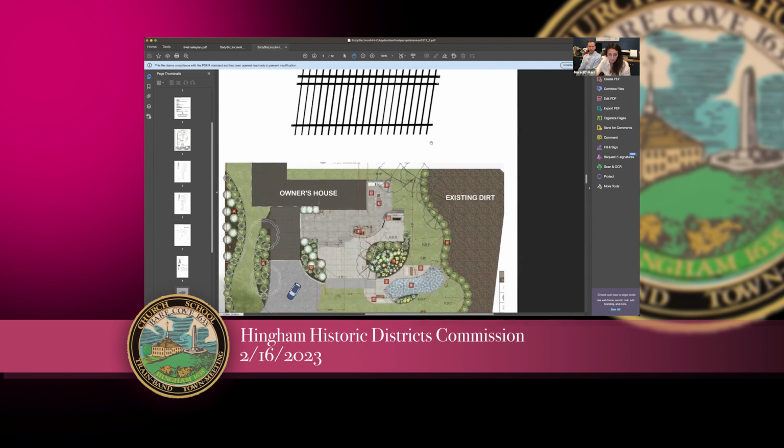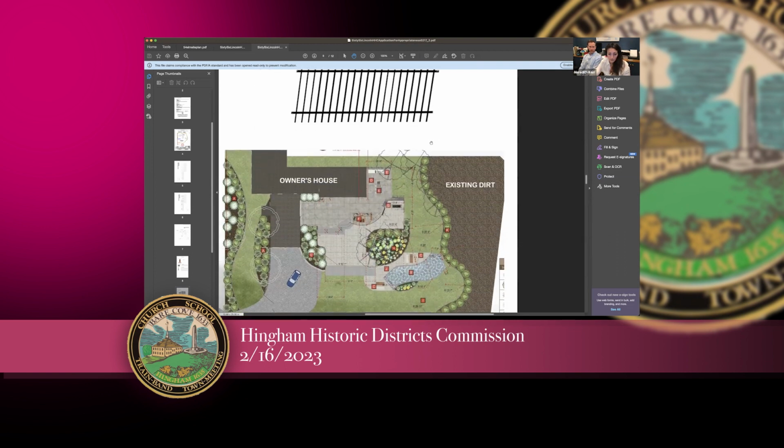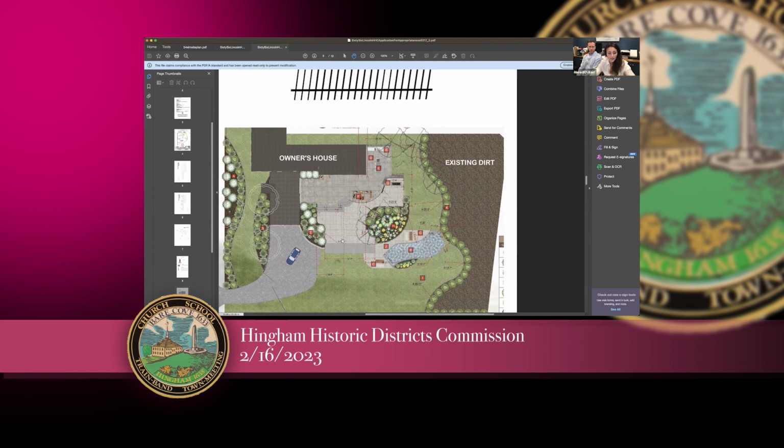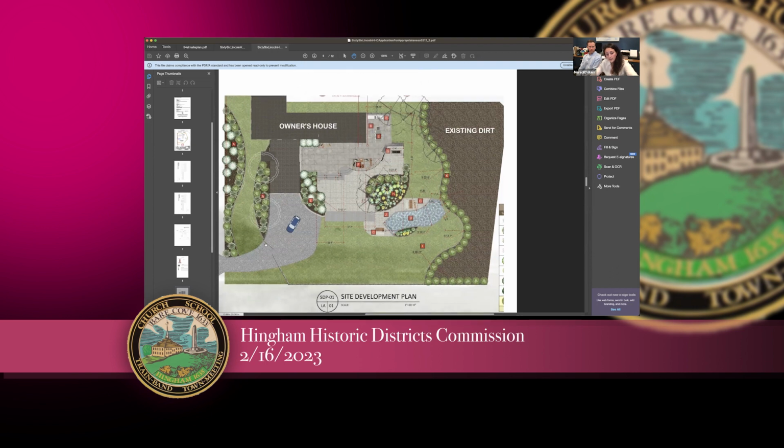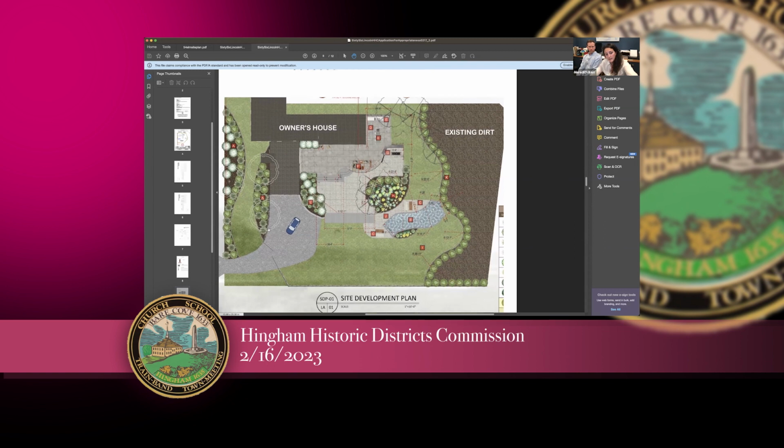Want to just point out the areas we're talking about again? Yep. So you can see it right here. If you can see my cursor, it's following along this here. And then our landscape architect had a great idea of the gate and then making this stone wall continue on this side so that it's framing the driveway a little better. So it steps down, gate, and then steps up again onto another stone wall on the side.